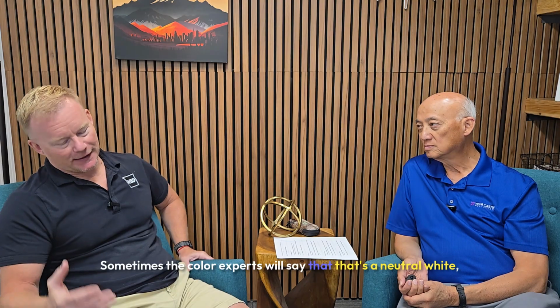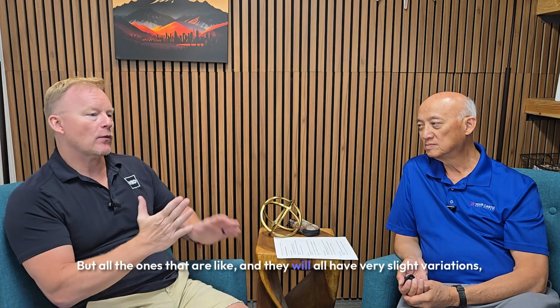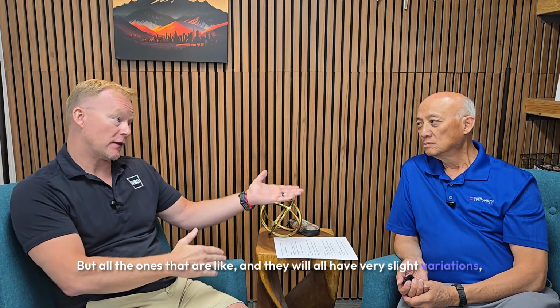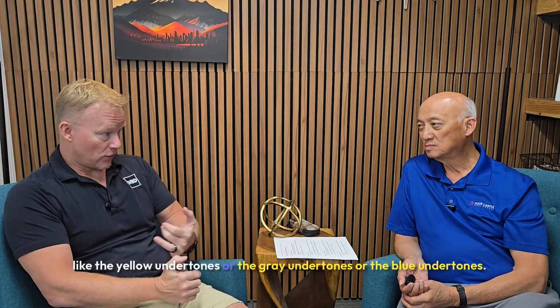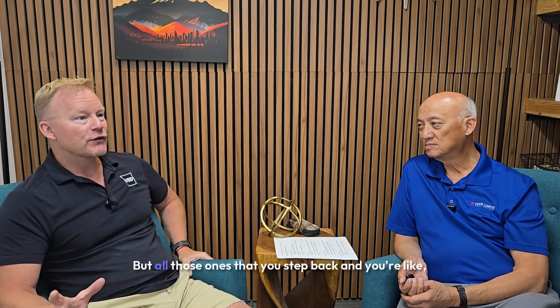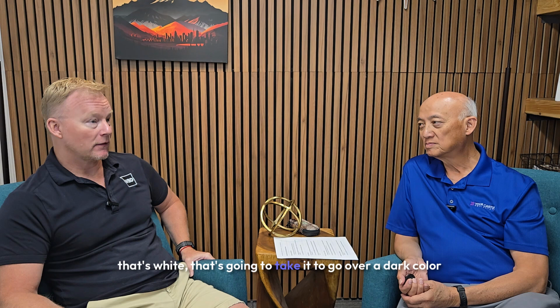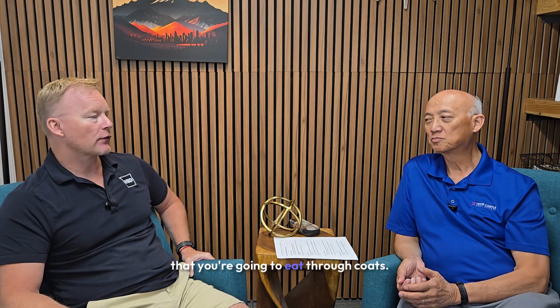Sometimes the color experts will say that's a neutral white, but that's a light gray to me. They will all have very slight variations, like the yellow undertones or the gray undertones or the blue undertones. But all those ones that you step back and say, that's white, that's going to take three coats to go over a dark color.